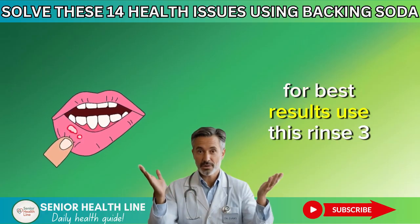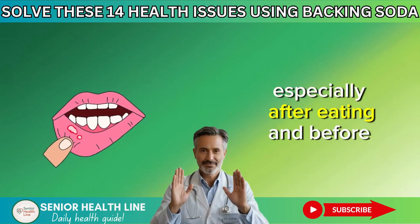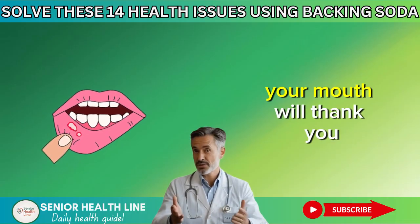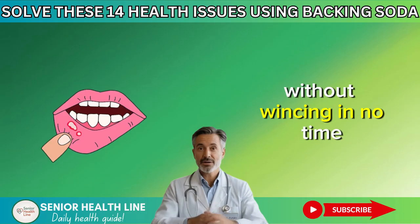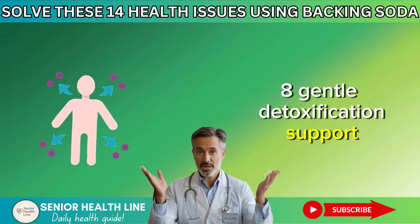For best results, use this rinse 3 to 4 times daily, especially after eating and before bed, until the sore has completely healed. Your mouth will thank you, and you'll be back to enjoying your favorite foods without wincing in no time. 8. Gentle detoxification support.